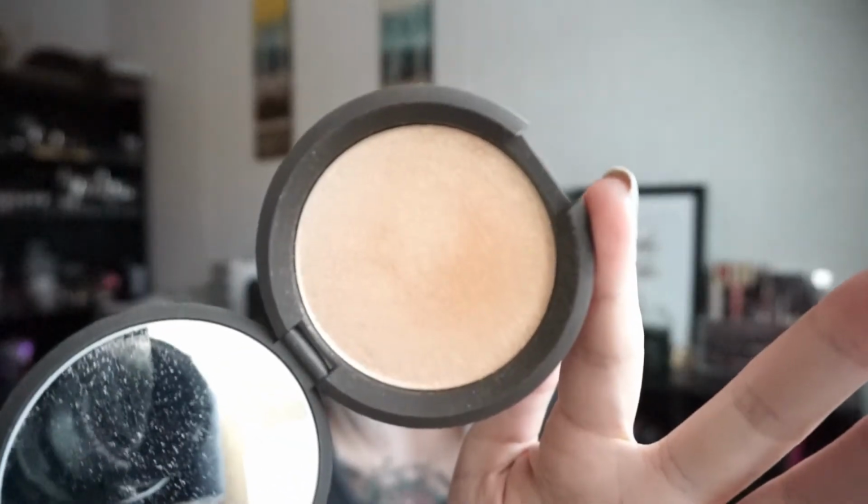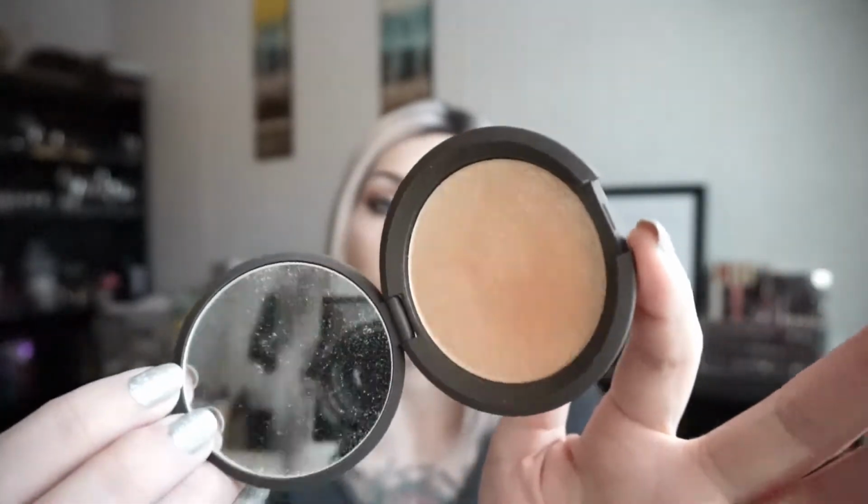And this is the notorious, infamous Champagne Pop Shimmering Skin Perfector. This color I find is so flattering on so many skin tones. I feel like anybody from the deepest of deep to the fairest of fair can wear this. It is a beautiful peachy champagne shade. You don't need a lot of it. It doesn't sit on your skin like powder. It blends in. It just looks wet on your face.